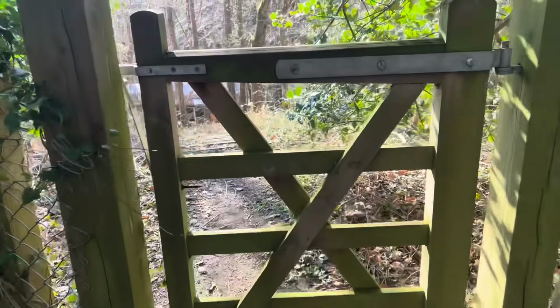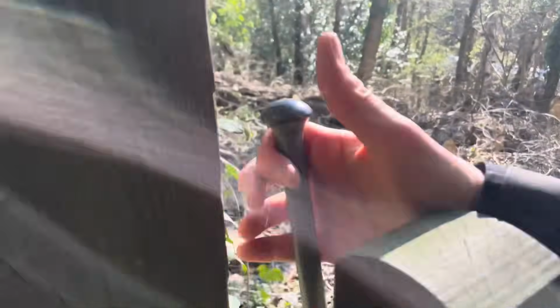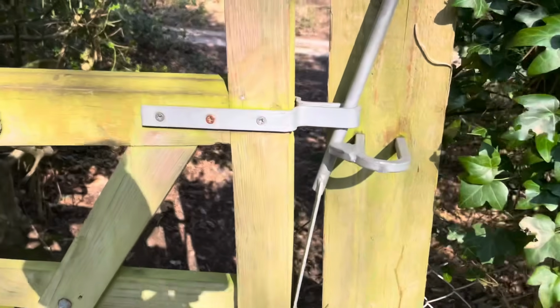Look, here's a gate. It's a public footpath. It has to be a public footpath, otherwise this wouldn't be here.